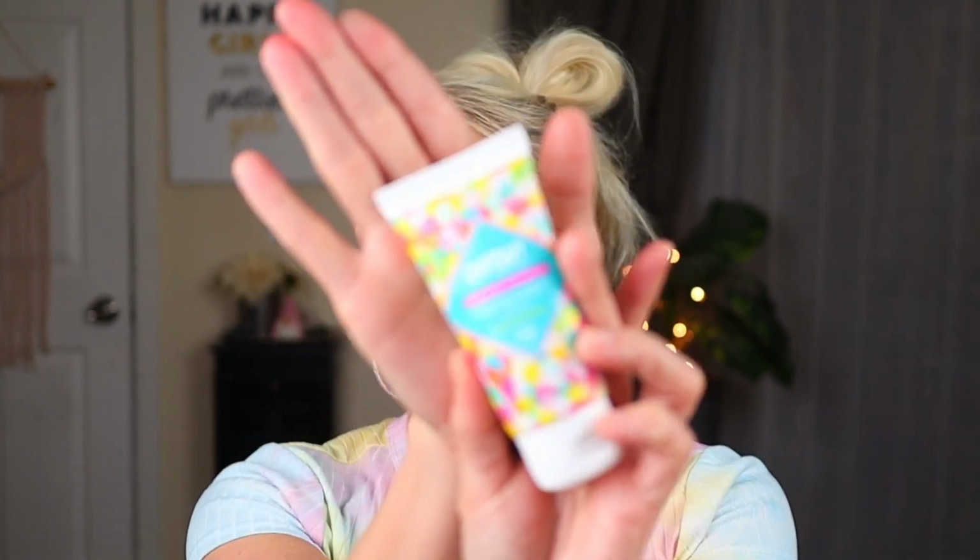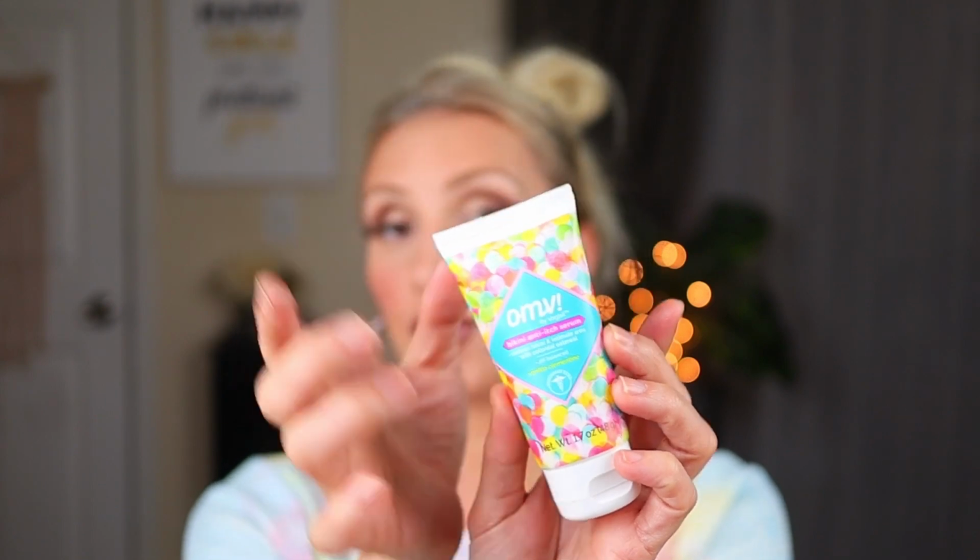Now, something else that I've had really good luck with is this OMV by Vagisil. It's the Bikini Anti-Itch Serum, and you've probably been seeing this in your Dollar Trees. My Dollar Trees still have this, by the way. And it's just a little, like, you know, when you shave your bikini line, you just want to kind of prevent that itch and all that kind of horrible stuff.